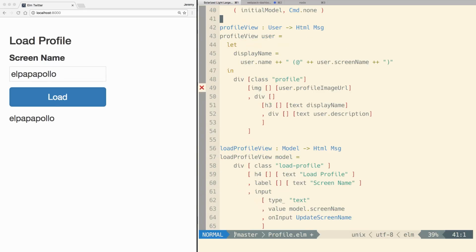We should be getting a type error here. Oh, type checker caught me. Needs to be under source in the attributes there.